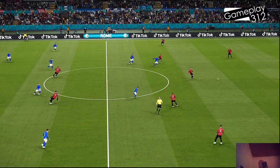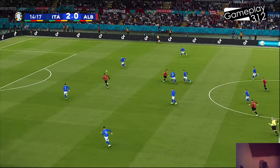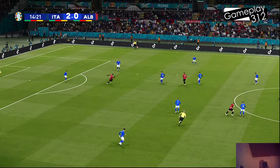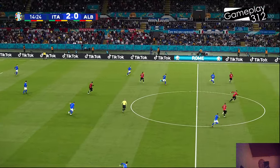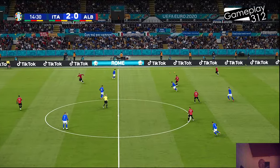Italy grab a couple of goals without reply. It's 2-0. Well, they're very much the better team at the moment, Peter, and no doubt we'll be looking to cause even more damage here. And no, that is pretty much the end of that. Pass just lacking in accuracy.